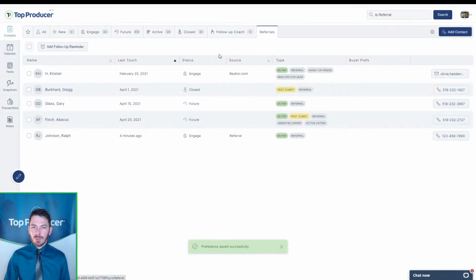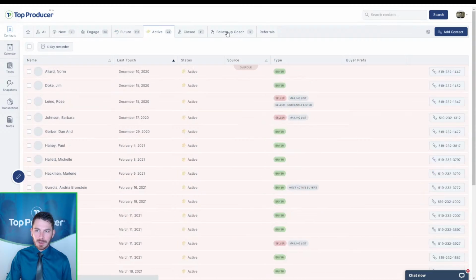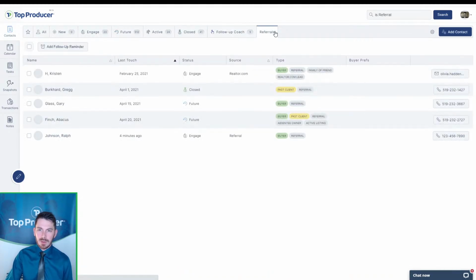So then what we've done is we've just created a semi-permanent tab up here. We can remove it at any time if we wish, but it says it's called Referrals. And so we can go all new, Engage, future, active, close, follow-up coach, referrals. So I can move this anywhere I want. I just click and drag it.